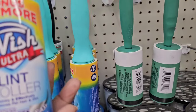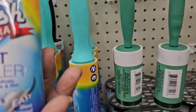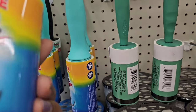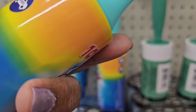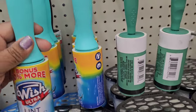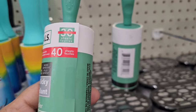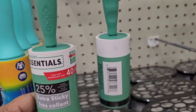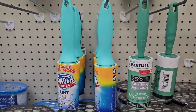So here they have the Wish 10% bonus mold and roller, quality and effectively removes pet hair and more. 66 sheets, easy removal. So this is what they have here. I love the top, that color. And they also have here 40 sheets, the essential, 25% more. Now you're getting more in that one with a beautiful handle.